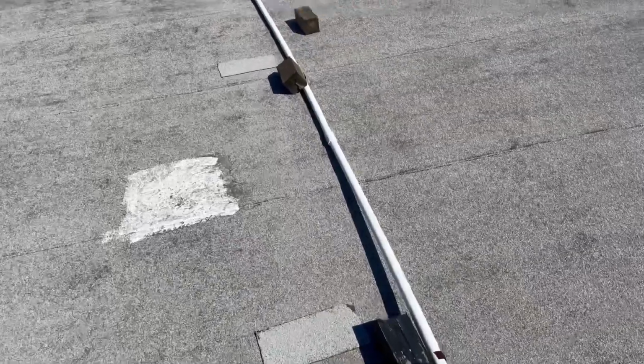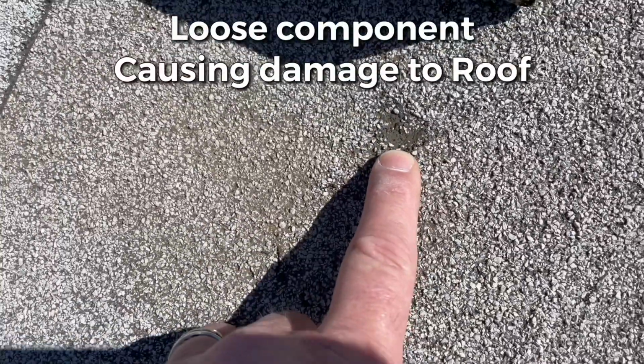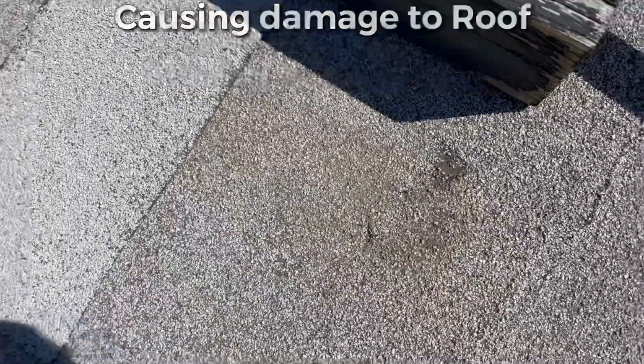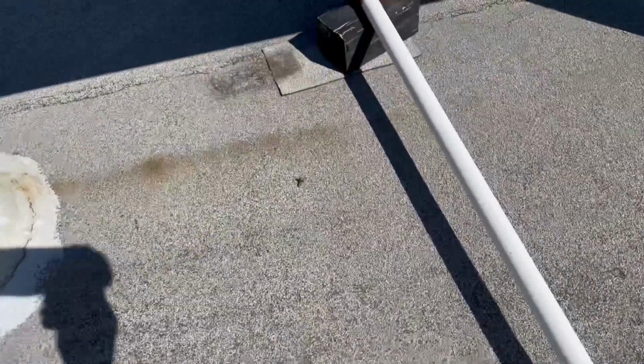And now what happens is, and you'll see it right here, this little area right here where this wood block has rubbed the roofing membrane and caused damage to the roof. And so these things are important that they get fixed and they get installed properly. This is one of the few items that I can say without a doubt very seldom gets done right.